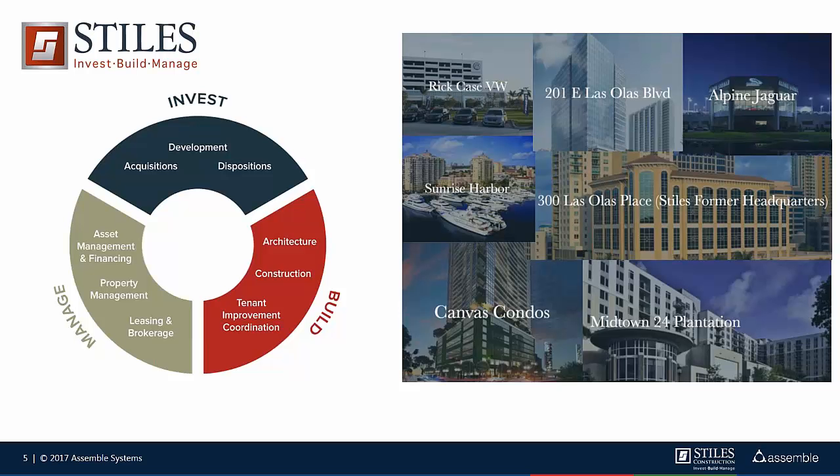And we chose Assemble for exactly the reasons that Tim mentioned. We didn't want to have to buy expensive hardware for everybody. We wanted to kind of unlock the power of the model for everyone in our office.